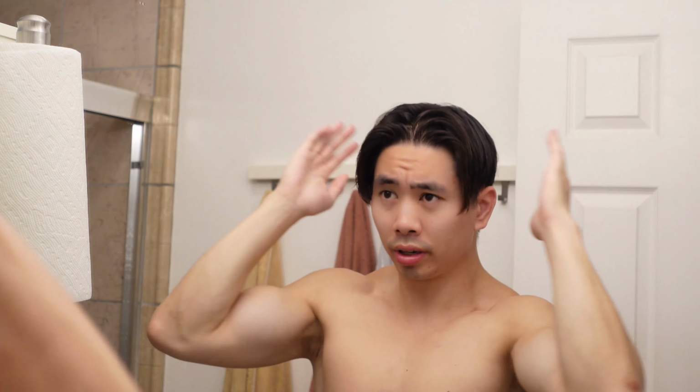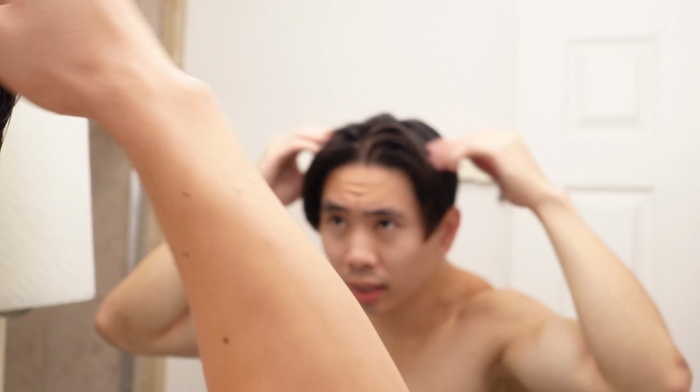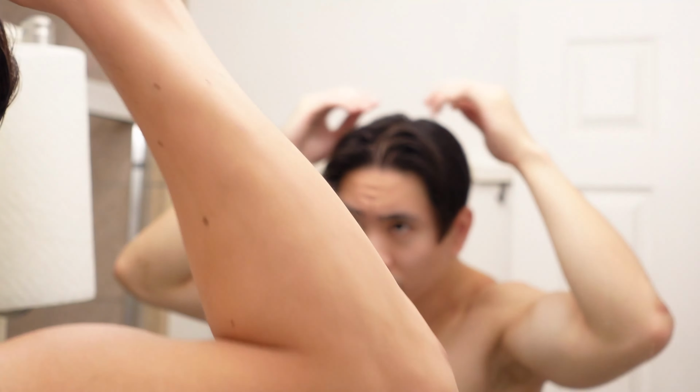Now I'm just gonna form the curtains right here. So I'm gonna pull it forward, kind of compress it so there's volume at the top, and just even it out on the sides. Fix any loose hairs on top. Okay, there you go.